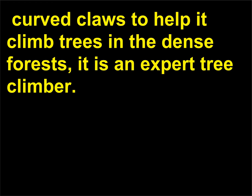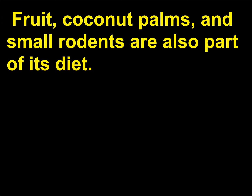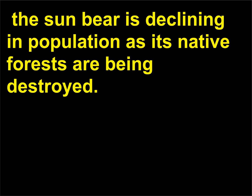The sun bear tears at tree bark to expose insects, larvae, and the nests of bees and termites. Fruit, coconut palms, and small rodents are also part of its diet. Sleeping and sunbathing during the day, it is active at night. Unusually shy and retiring, cautious and intelligent, the sun bear is declining in population as its native forests are being destroyed.